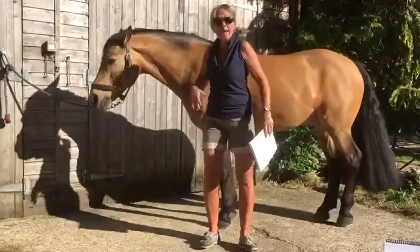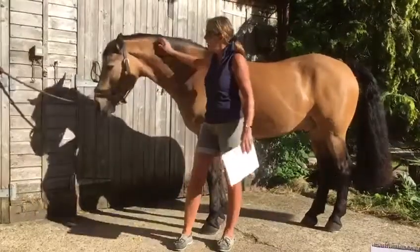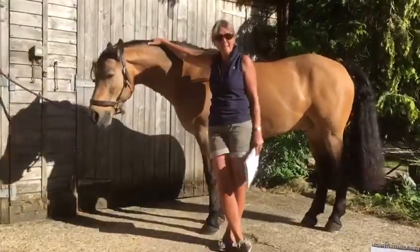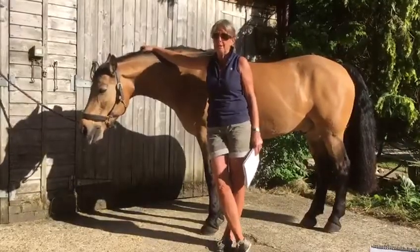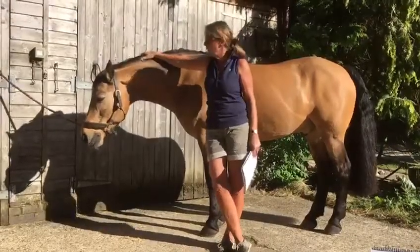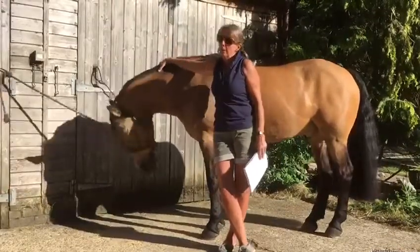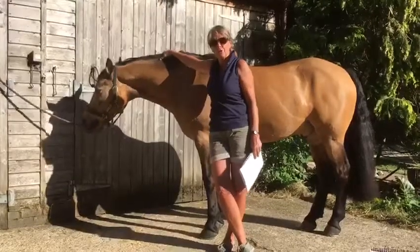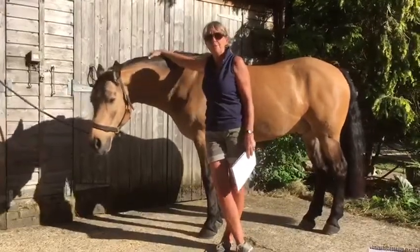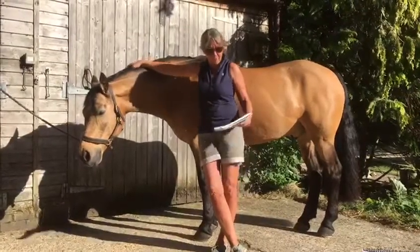Other routine veterinary care is vaccination, obviously. We can routinely vaccinate them against flu and tetanus, and they should always be vaccinated against these two awful diseases. There are other diseases that we can vaccinate against, herpes virus. There's hopefully a vaccine coming out against strangles in the not too distant future. So vaccination is an important way to go.